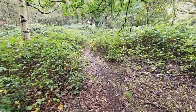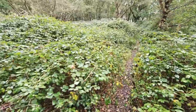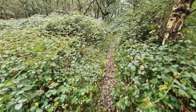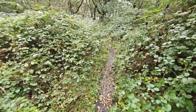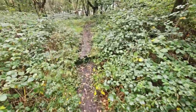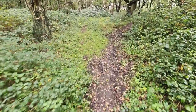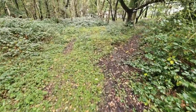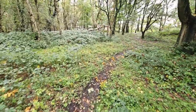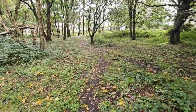If you watched the first video, you'll have heard me mention that this was the home of RAF Riccal in World War II, and there are still signs of its past. The little buildings we've just walked past, I think, are some old storehouses, and a little bit further through this woodland we come to some old runways.